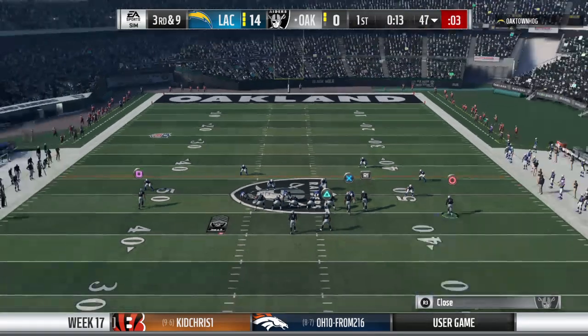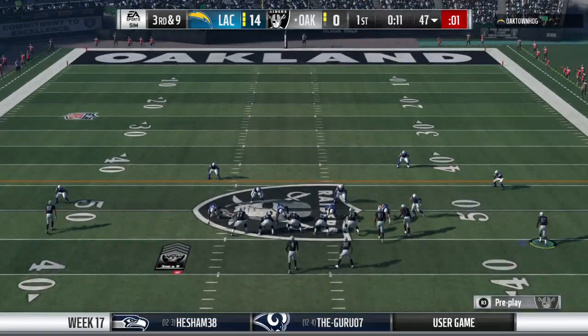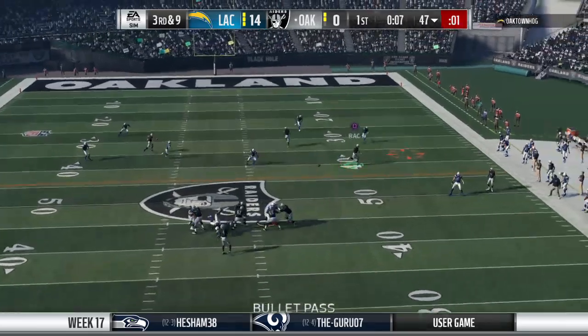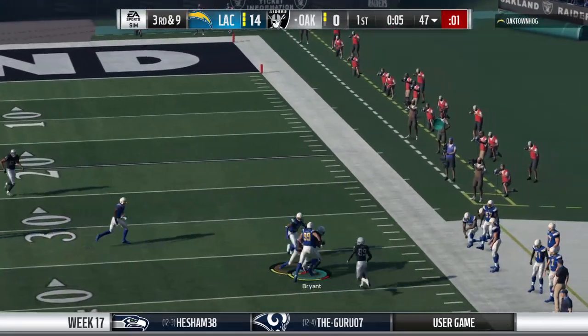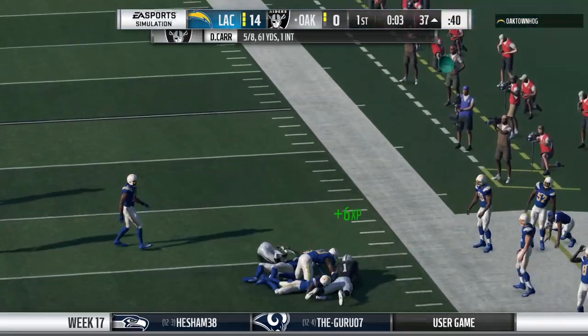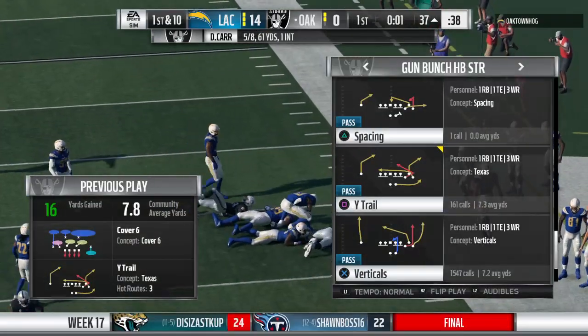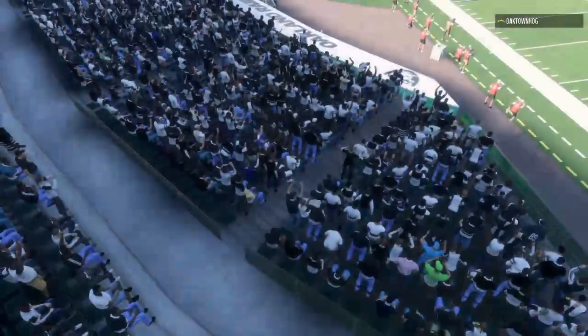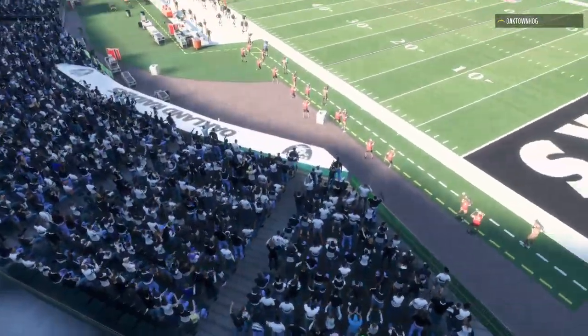They'll need to get the play off quickly. Snap comes at 1, and it's Carr. He completes it to Bryant, and he will have a first down as they get him to the ground at the 37. They've got another first down. The Raider passing game clicking on all cylinders right now.